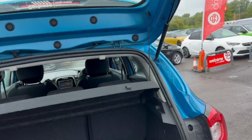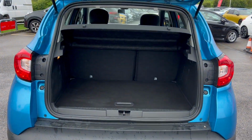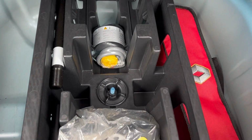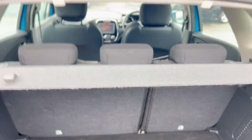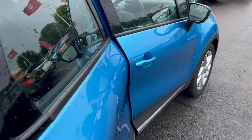So let's get this boot up, have a look on the inside. The boot supporting its weight, no problem. And the rear load area here looking nice and clean and tidy. And we've got the double compartment here and a quite impressive unused inflation kit and a first aid kit there as well. And I did have a quick look at that. That all looks nice and present and complete. So let's have a look on the inside, see what the inside looks like.